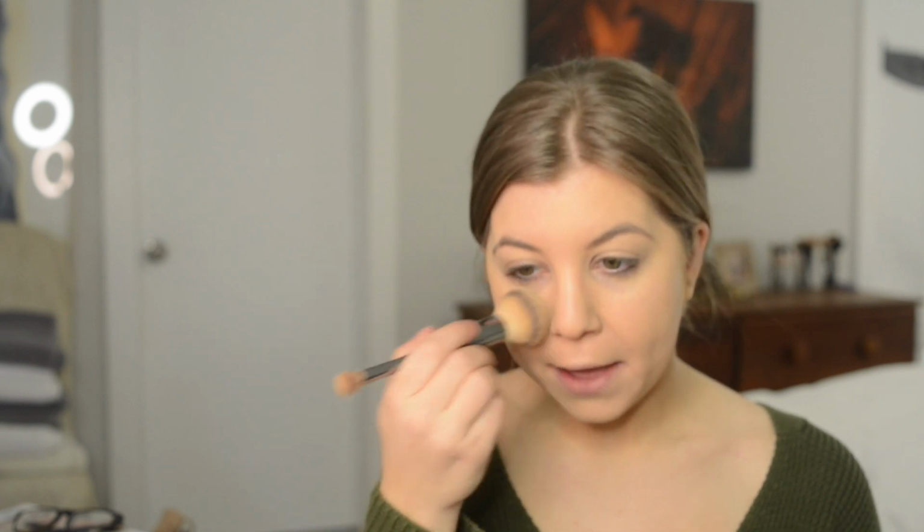Alright, so I'm going to move on to foundation. This is Hourglass's Vanish Stick Foundation in Warm Ivory. I'm going to be using an IT Cosmetics brush to apply that. It's the Heavenly Luxe Complexion Perfection brush number 7. I just dab it on to apply and then use short downward strokes to blend it all together. And then I do like to get my neck just to make sure everything blends down.